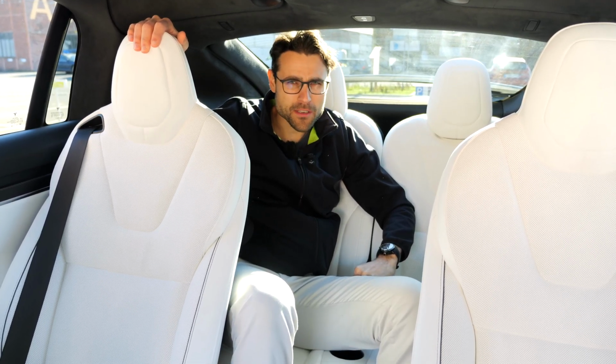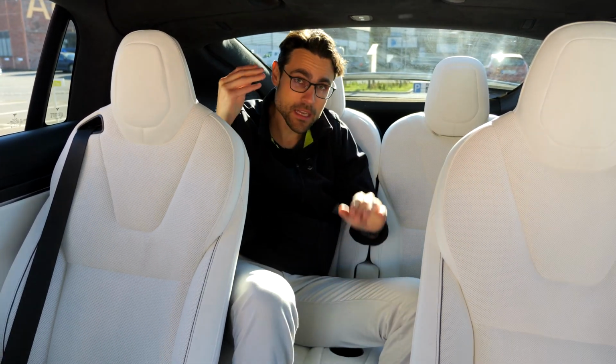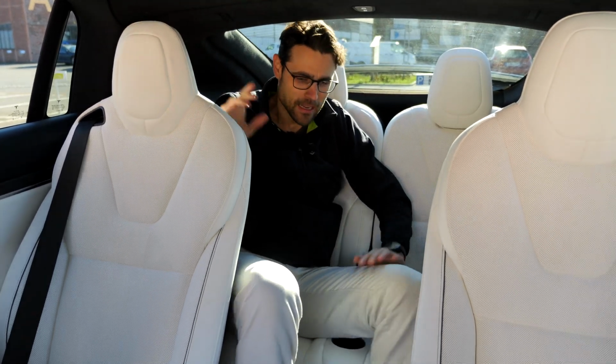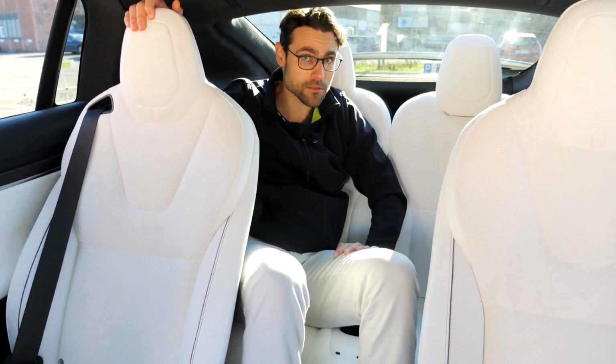Third seating row here. Well, it rather works for, let's say, children in between. So not that small that they need child seats, because there's no Isofix either, but not that tall that they're as tall as me. So I have to put my knees right here, otherwise not possible, maybe for shorter trips and so on. But it's still good to have the possibility.